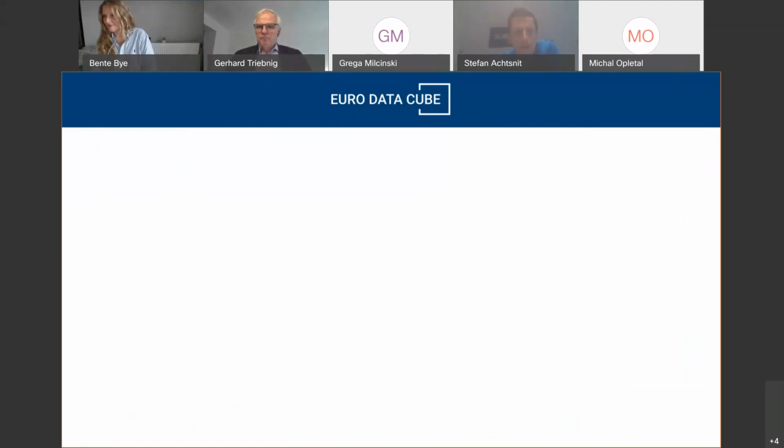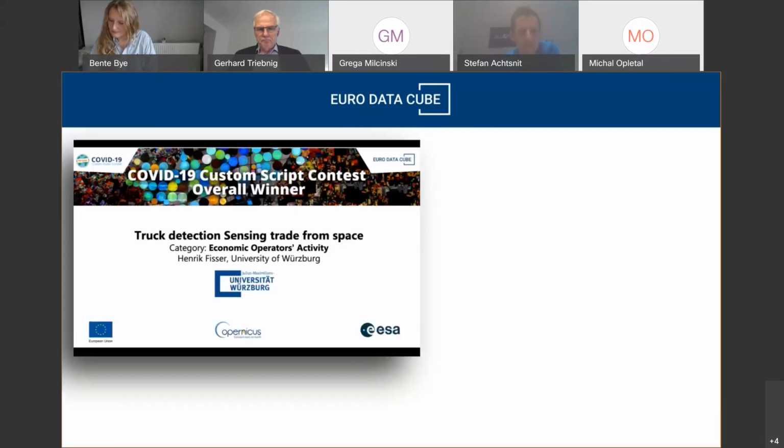Let's come from a different angle now. On slide 2, let's say you already know which problem you want to solve. You have enough insights to understand what is needed. You already have the idea, like for example Henrik Visser with his idea to sense road cargo by detecting trucks using Sentinel-2 data. As Gregor already mentioned, this was an idea he worked on during one of the custom script contests earlier this year. I would say he was quite successful and got great results.